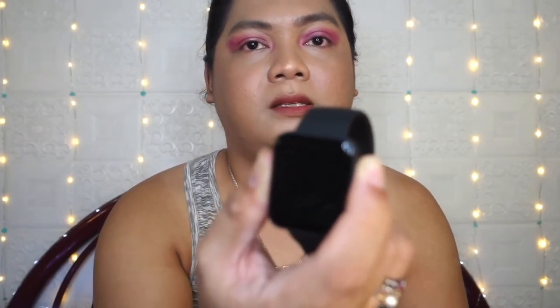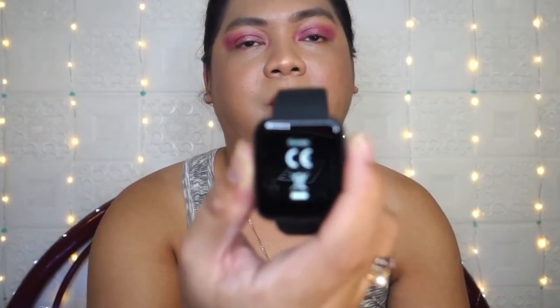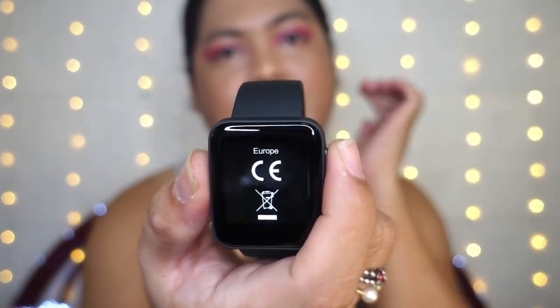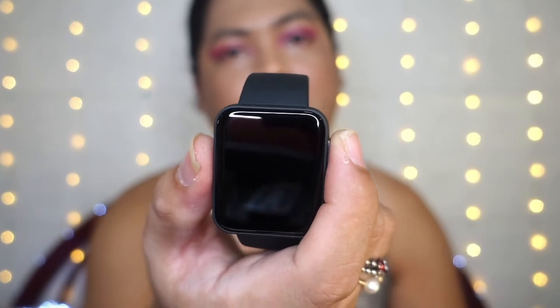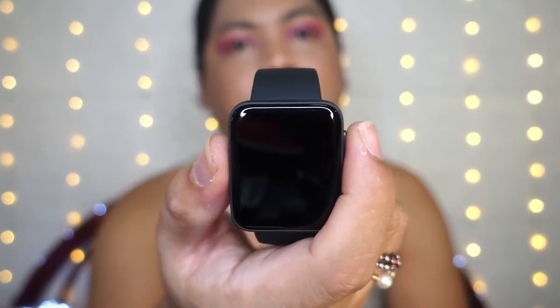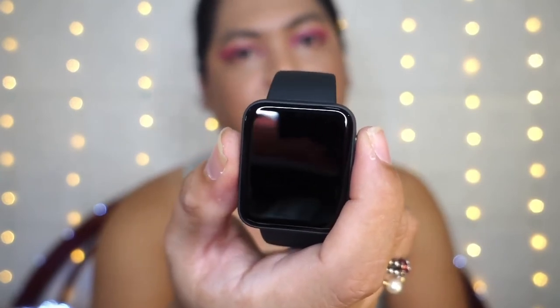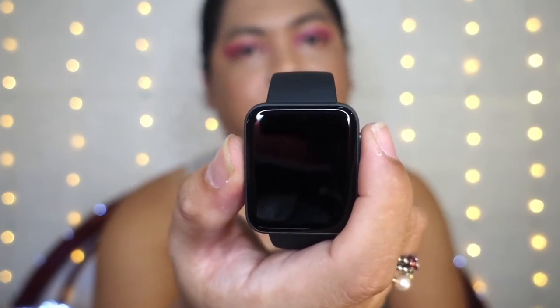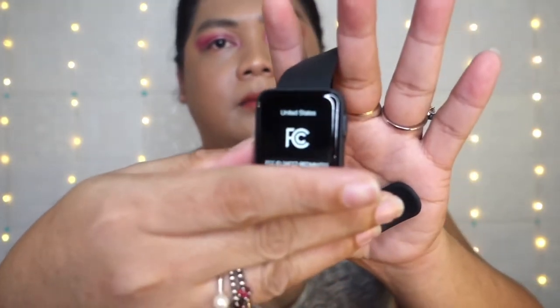Go ahead and turn on the actual watch. So, press and hold. Once you press and hold, mafe-feel niyo yung watch na nagva-vibrate, which means it's already operating. And then just wait for the screen to come up, and then just follow all the procedure. And then next you have their FCC ID at the bottom.